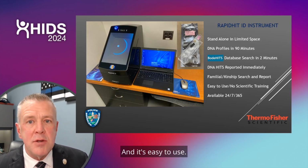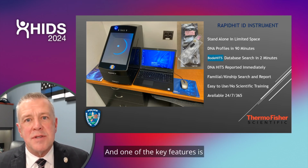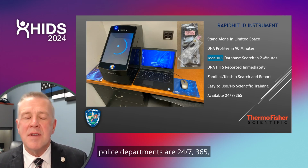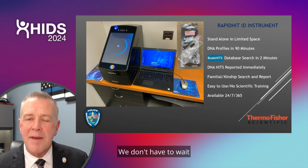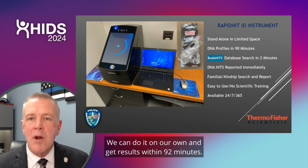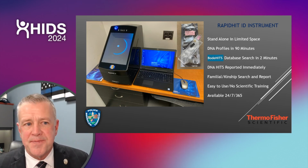And it's easy to use. Like I said, it's cop-proof. You don't have to have any scientific training. And one of the key features is police departments are 24/7, 365. So is this instrument. That's the most important part about this. We don't have to wait for a laboratory. We don't have to wait for a forensic analyst to be available. We can do it on our own and get results within 92 minutes.